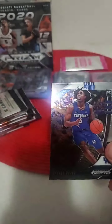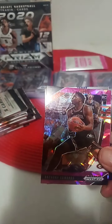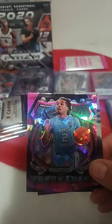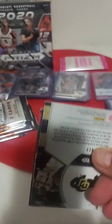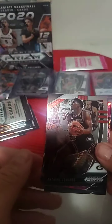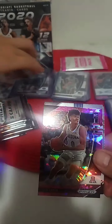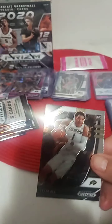Cole Anthony, Maxi, Pink, Anthony Edwards, Pink, Cole Anthony, Marcus Howard. Number one pick, Anthony Edwards, Georgia. Anthony Edwards again, number four, this box, Pink. Pink and green, Howard, Bay.